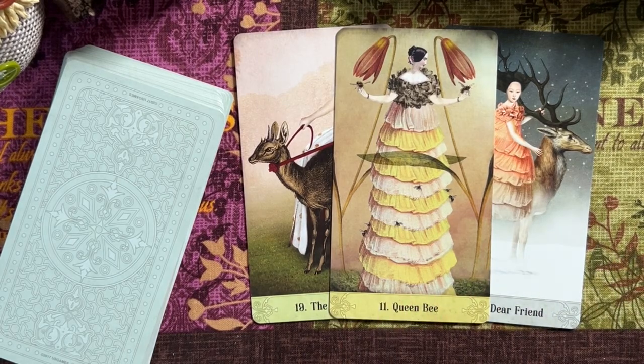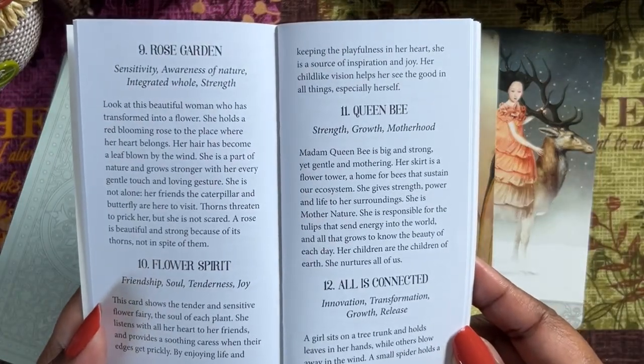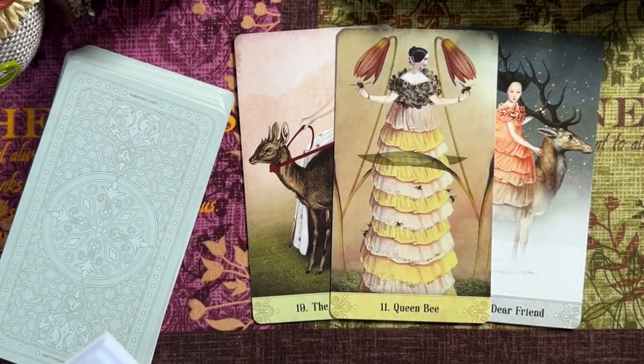So here we go. Queen Bee, strength, growth, motherhood. Here it is if you'd like to read it for yourself. Madam Queen Bee is big and strong, yet gentle and mothering. Her skirt is a flower tower, a home for bees that sustained our ecosystem. She gives strength, power, and life to her surroundings. She is Mother Nature. She is responsible for the tulips that send energy into the world and all that grows to know the beauty of each day. Her children are the children of Earth.